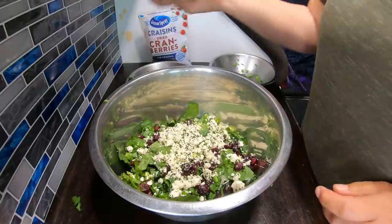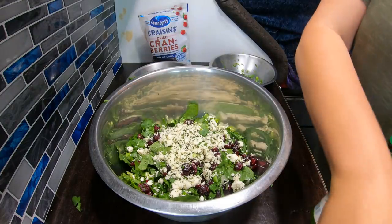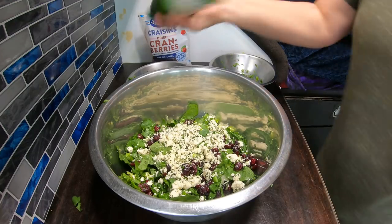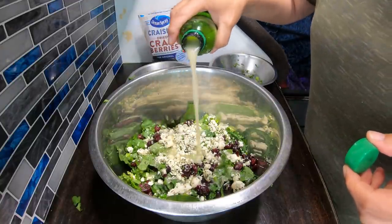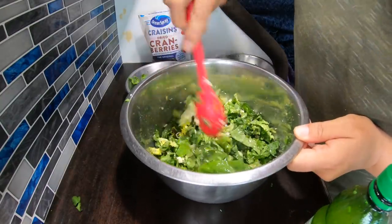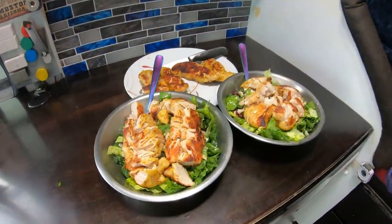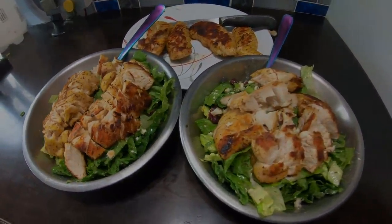And for my dressing, I have homemade dressing. This is half lime juice, half olive oil, and then I mixed in garlic powder, onion powder, and minced onion into the bottle. Give it a little good shake. I'm gonna mix that all up. And dinner is served. Lemon pepper chicken over salad.